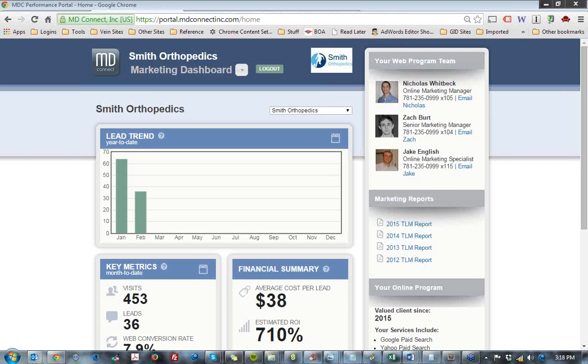If you scroll down, the next module here is the key metrics. And what this is saying is it's defaulting to month-to-date. Again, you can manipulate the date range here. You can go last month, past 90 days, year-to-date, or enter a custom date here.